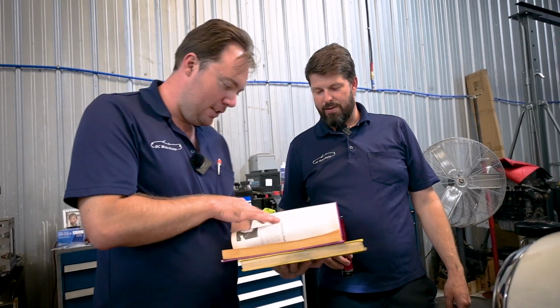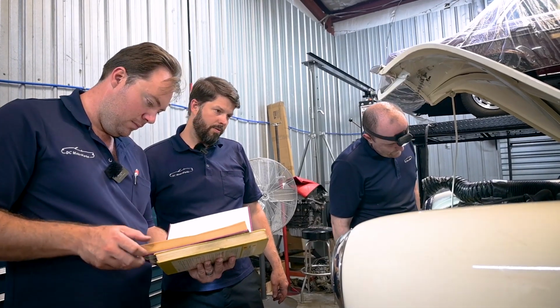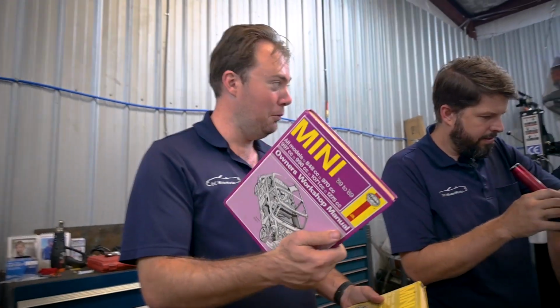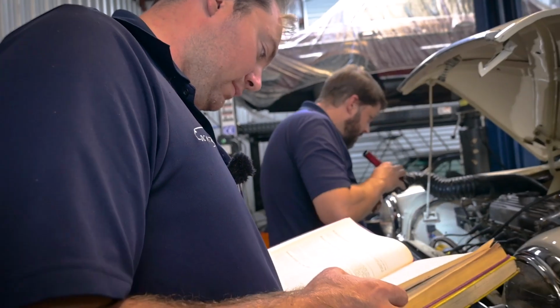When's the last time you saw a hardback Haynes manual? Never. '81, '85, '86. Potentially older than me? Yeah, could be. Looks about as rough as you. Let's see what I can find out about the suspension in here. What do you say? I think that's a great place to start.